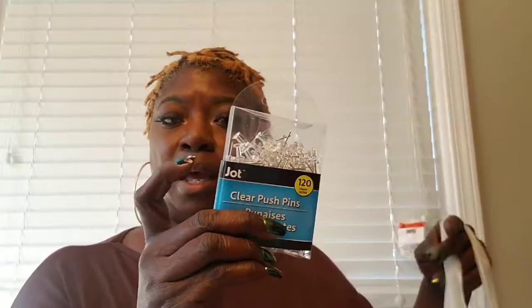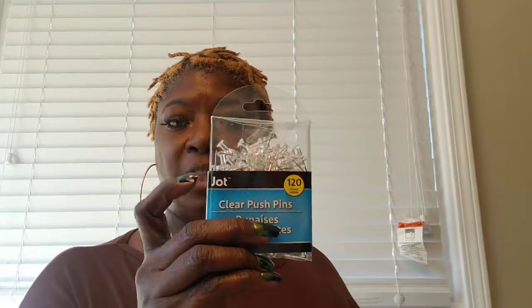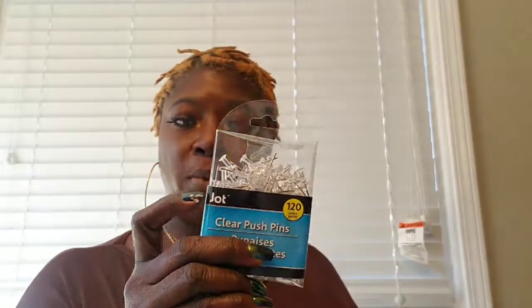Another thing I got is the clear push pins. We have a bulletin board, and I put those up. We needed these to put up different stuff on the bulletin board. Here, let me show you. Let me turn it around. Oh no, I can't turn it around, but hold on one sec. Okay, I'm back. Okay, again, here goes. Here are some push pins that I got because we have a bulletin board and we needed some more pins for that.